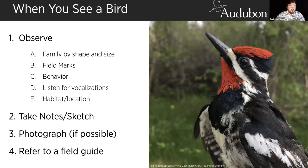Then we get into some context. What behavior is it exhibiting? It's context, but it's also part of the visible. You can see it, and then what is it doing while you see it? So as you're taking in shape and size and field marks, also take in things like behavior. Listen for it. Is it calling? Is it pecking? What's it doing? Take in the audible, and then consider your habitat and your location.